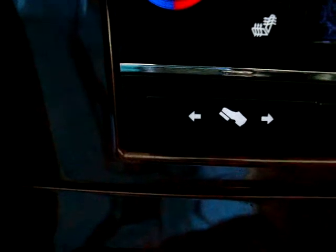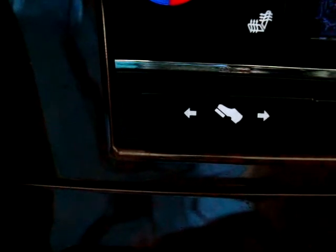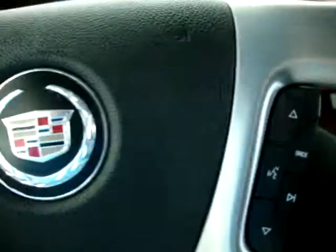All you've got to do is move this button, press it, and the seats will move away from you and toward you about 4 or 5 inches. Alright, what else can I show you here?